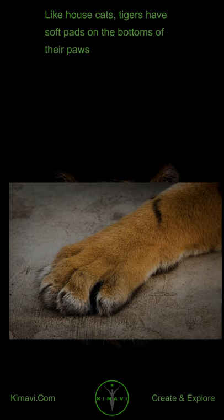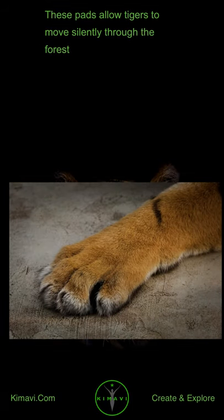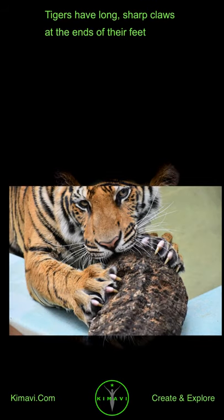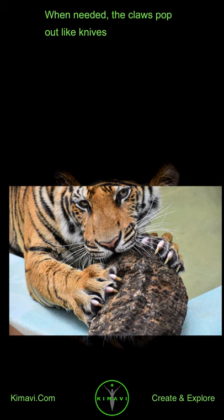Like house cats, tigers have soft pads on the bottoms of their paws. These pads allow tigers to move silently through the forest. Tigers have long, sharp claws at the ends of their feet. They pull the claws in until they need them. When needed, the claws pop out like knives.